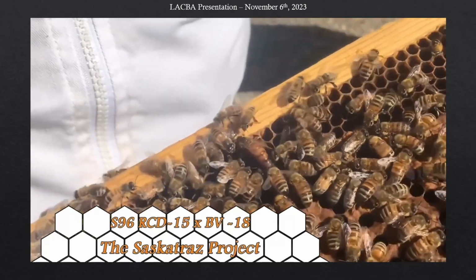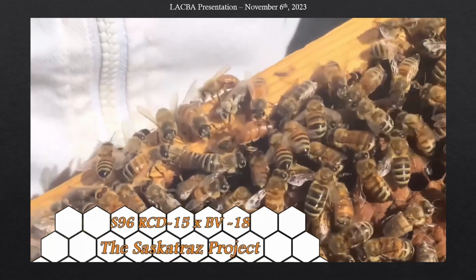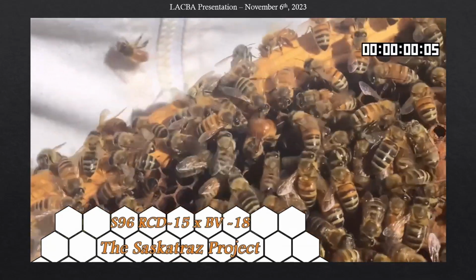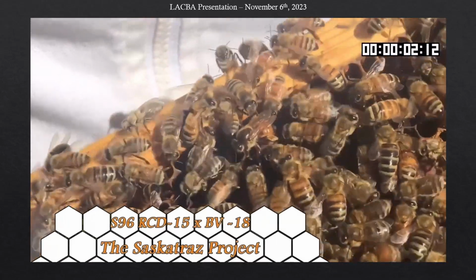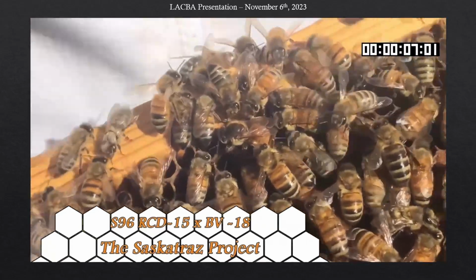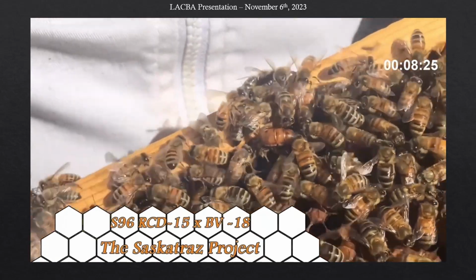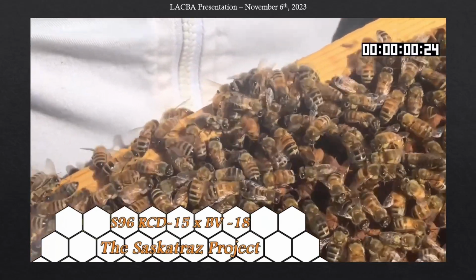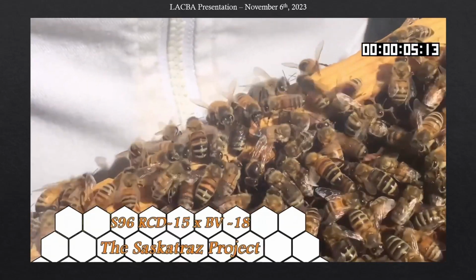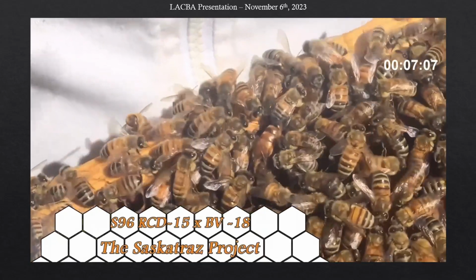So if you watch the queen, see how the retinue is forming around her. Notice how the bees are all, and then, oh, she starts laying there. Retinue is really good. She's laying again and again, very rapid laying. Note she inspects the cell. She'll take a look, and then she'll lay in it very quickly.